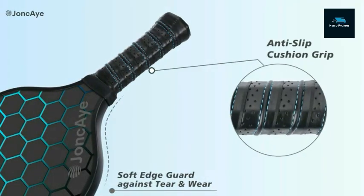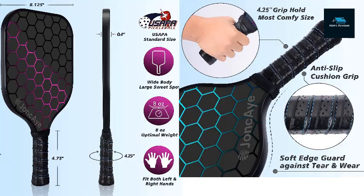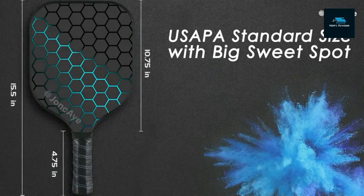The stitched cushion grip is non-slippery and sweat-wicking. The 4.25 grip provides great comfort while enabling precise grip and maneuverability. This pickleball set makes a perfect gift for pickleball lovers.